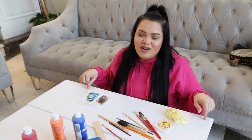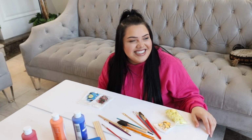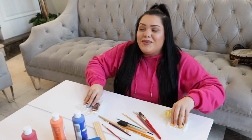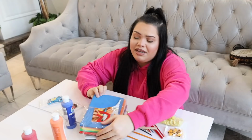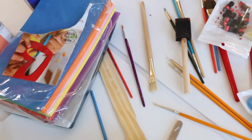We're completely DIYing this. So this is basically Skinny Squad's interpretation of the game Sorry, except Skinny Squad is not here because we're all in quarantine. Instead of using the game pieces that we don't have, we're gonna use some slime charms because I have plenty of those. We got all types of things, you guys. Oh, and there are absolutely no rules. You don't even have to take a game and interpret your own. You could completely make up a game board.